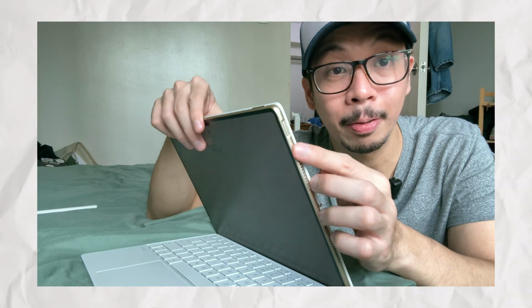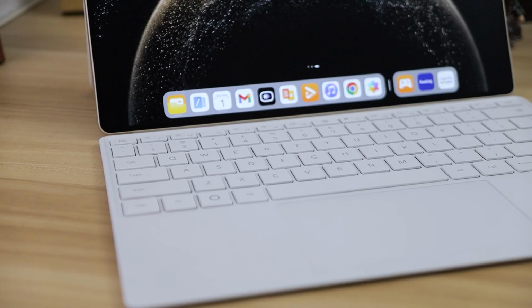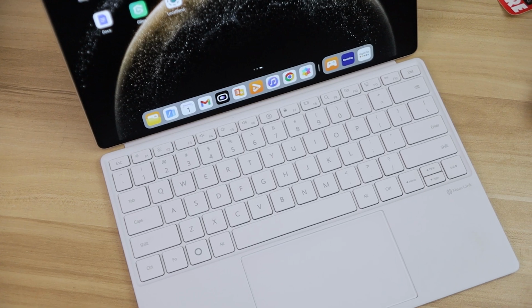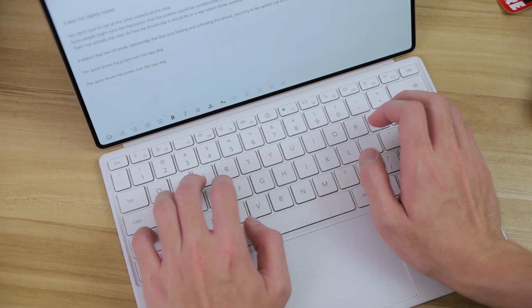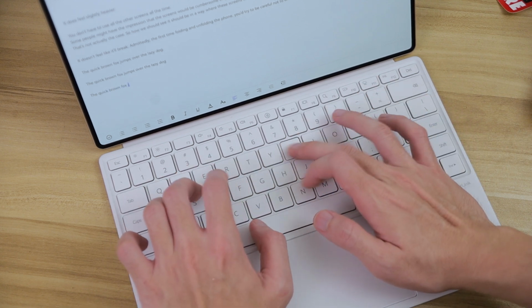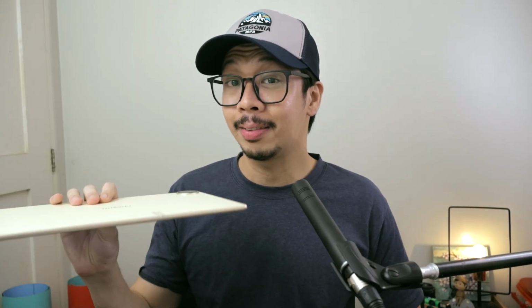This now has a biometric scanner here for your fingerprint, for your security. The keyboard here is pretty much the same from the MatePad Pro 12.2. It feels sturdy and light and almost gives that laptop-like typing experience, but it still kind of feels like a tablet keyboard. Though, I would say, if I would have to sacrifice this weight and size just to get a more satisfying typing experience, then I'd happily take this one.